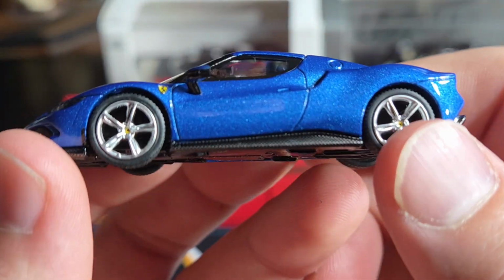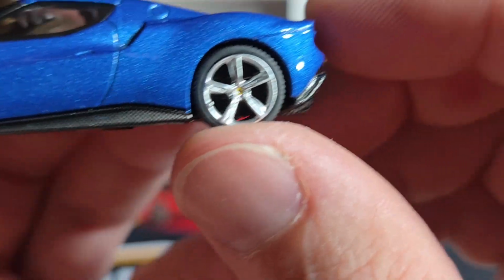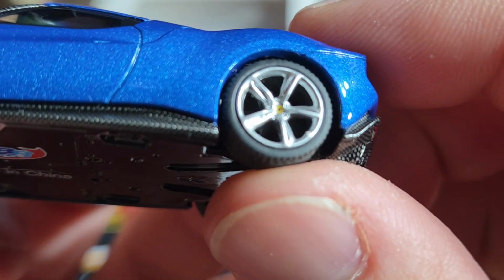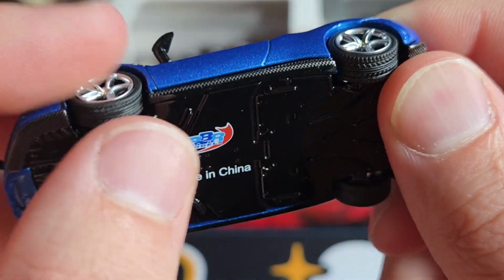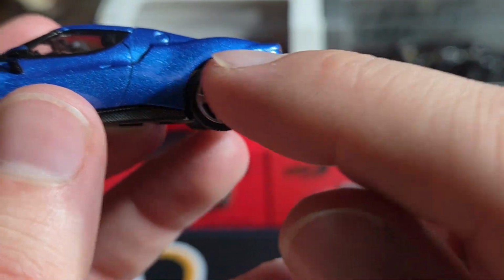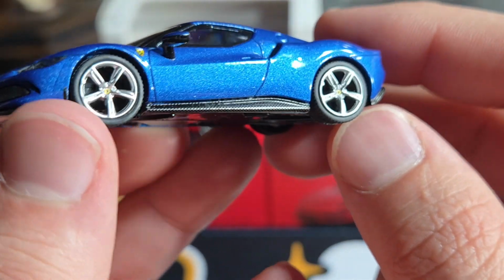It looks very good. The wheels, it is the 5-spoke wheel. It does have the Ferrari badge in the center. You have your lug nut details and everything. It looks really good. I think it's in like a silver metallic type color. Tires, they do have tread. They are pretty thin, which is good. You don't see a lot of the tread on the top of the sidewall, so it doesn't look like an off-road tire or anything. So very nice there.